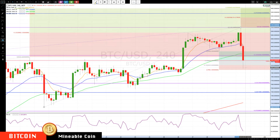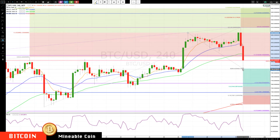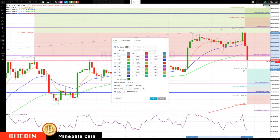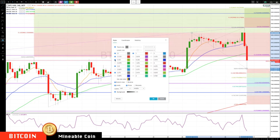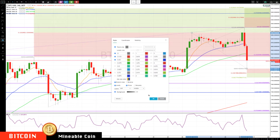What I'm going to do right now is just put on these levels since we have a nice correction and we are just a few dollars away from fulfilling that, just to see where we stand. I love these GAN harmonics, the 8th harmonic levels. They just pinpoint target areas really nicely. Except I have to click in the right place.